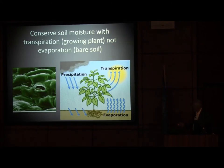This stomata thing here on the leaf surface, that's what opens to let carbon dioxide into the leaf. And when that's open, what goes out of the leaf? Water. So if we can have more cover here that's giving off CO2, then these stomata don't have to open as far. And we actually have a little better water use. It takes less transpiration water if we've got more CO2 in the atmosphere.